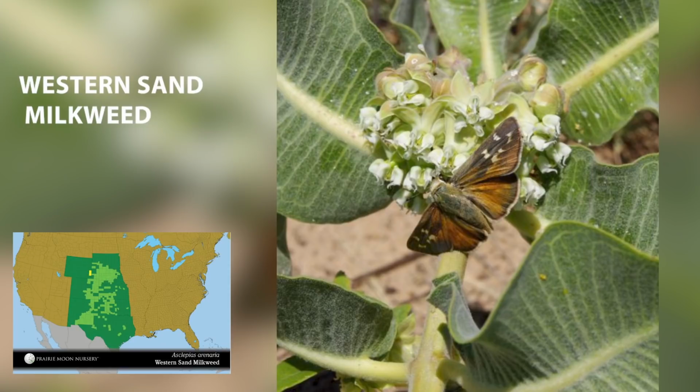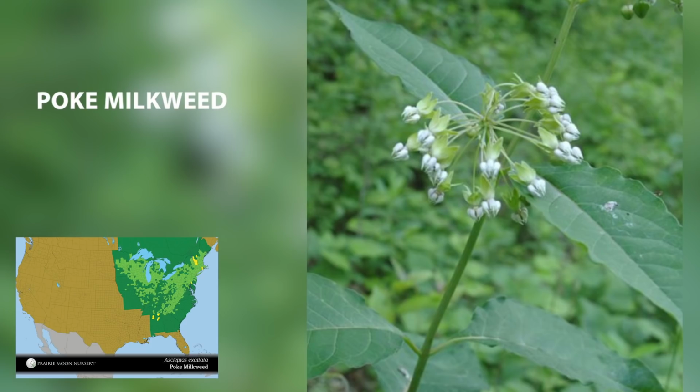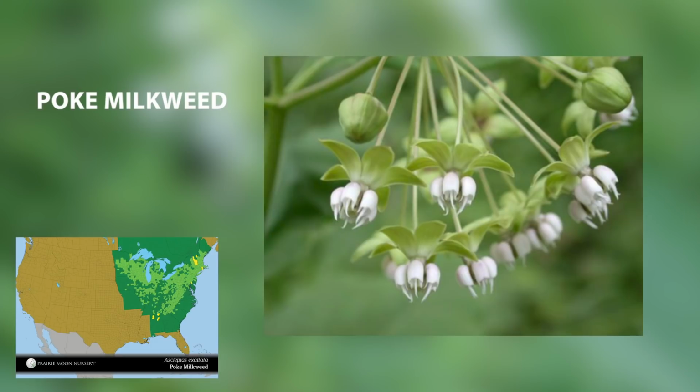Next up, we have the western sand milkweed. Clearly by its name, this is a western variety. It does love to grow in a sandy environment. This has large, pale green and white blooms. We have a poke milkweed. This is often found in woodland settings. So it actually thrives in dappled light. And this is the only, I'm sure there are more, but this is the only one that I was looking at today that actually could grow in the woods, which is kind of cool.